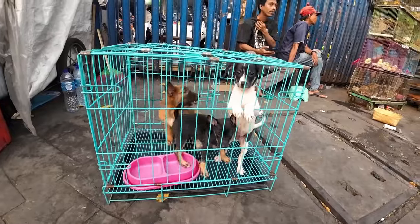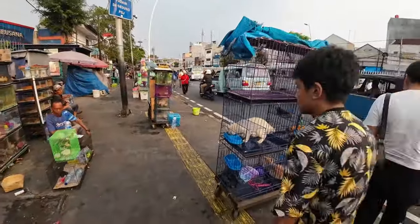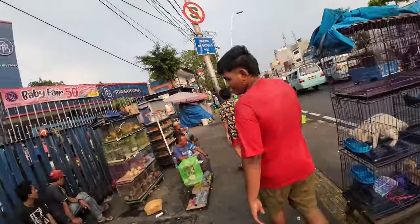Now, the thing you've got to be careful of when you come to a market like this is, as cute as the animals are, we don't know if they've had their shots or not. And rabies is a problem in this country. If you get an open cut on your hand and they lick that cut, you don't even have to get scratched. You don't need a bite, you just need a lick. And all of a sudden you've got rabies.